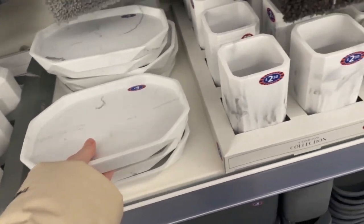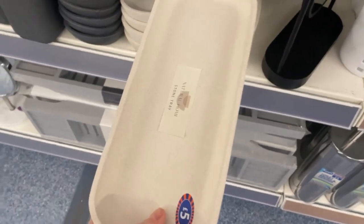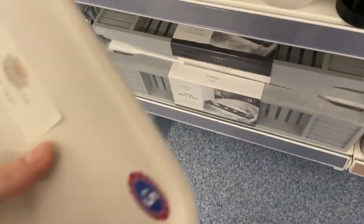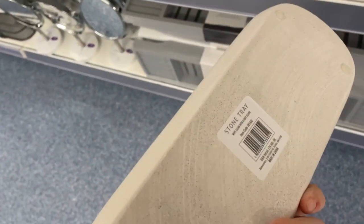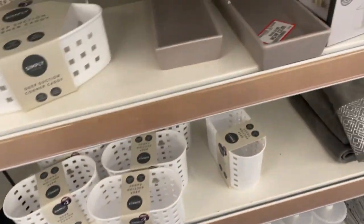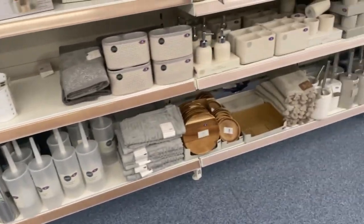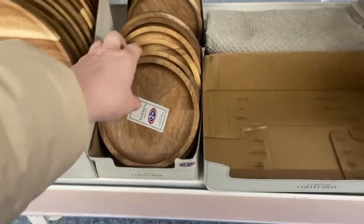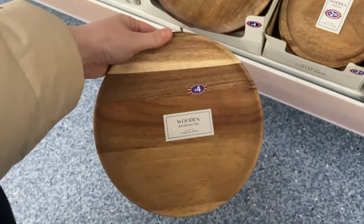So they also had some more stone type products, which I absolutely was obsessed with. If we were moving out of our bungalow soon, I definitely would have stocked up on these, so I'm kind of glad because I would have been skint afterwards. But yeah, some more trays. Always good to look out for pieces that have got a discount on them. Really love these wooden coasters, £2.50, and the bigger one for £4. Just gives that warm vibe to any area in your home.